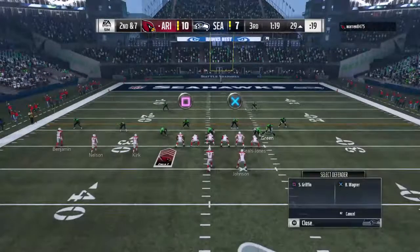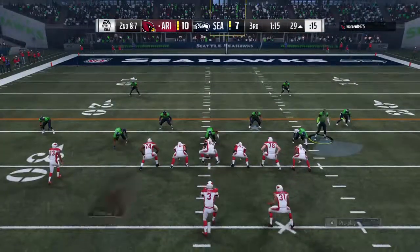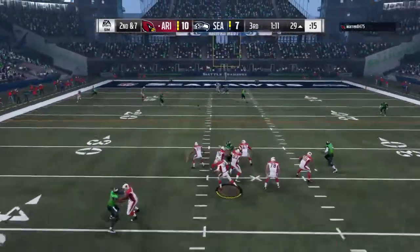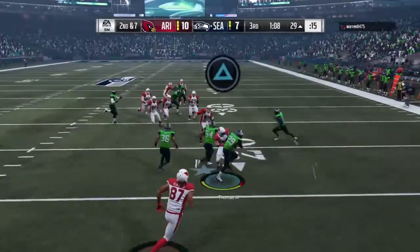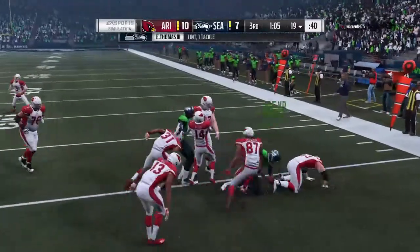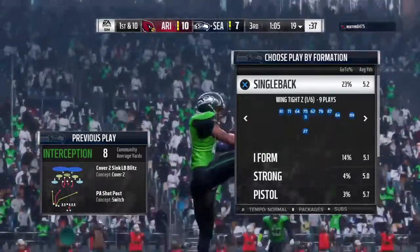Green 39, green 39. Rosen off the play action. Looking for Benjamin, but it's intercepted. Picked off by the all-pro free safety, Earl Thomas. And he returns it up just shy of the 20 to the 19-yard line.